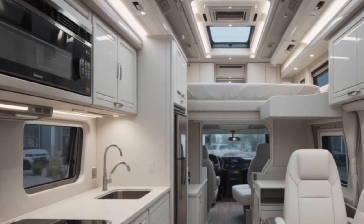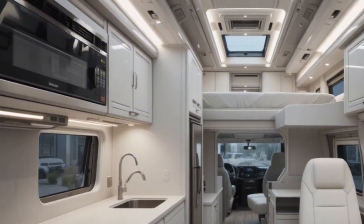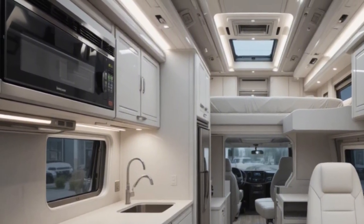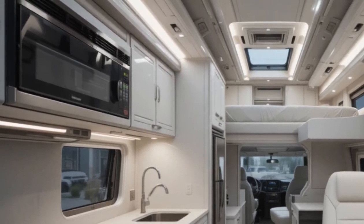Smart LED lighting adapts to your mood, cool light for daytime and warm tones for relaxing evenings. A sleek staircase leads you up to the second floor, where the magic continues.